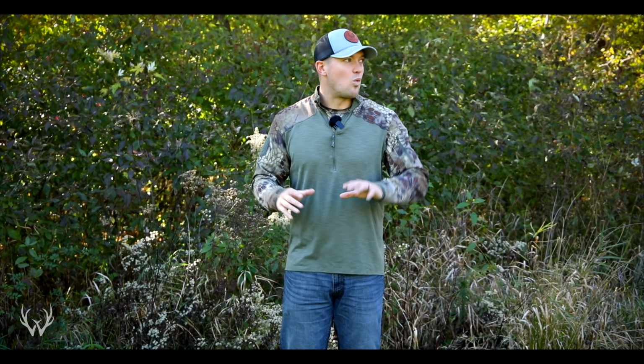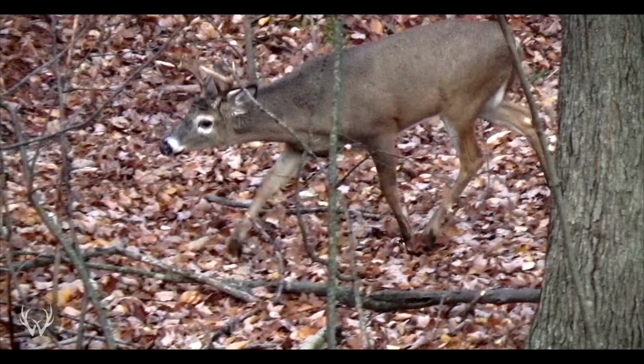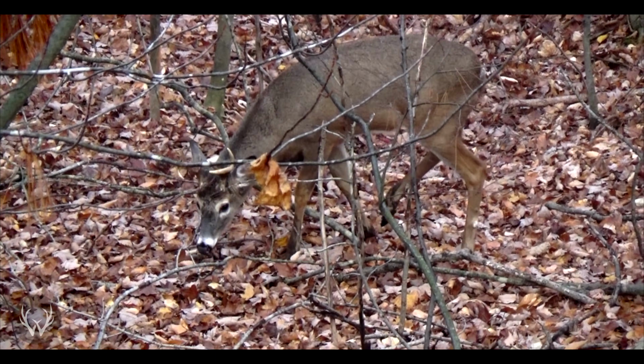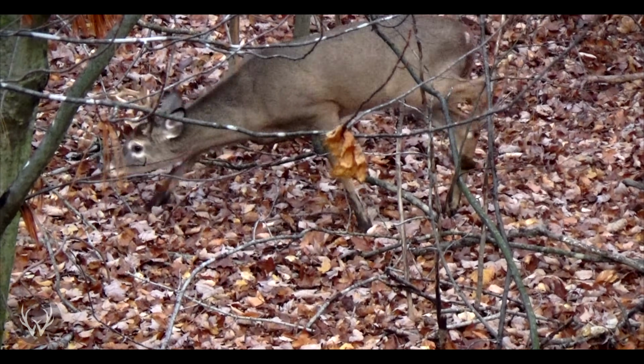Try to take in as much as you can from the stand. Where are these deer coming from? Where does it feel like they want to be going? Are there preferred trails over others? Are they being pinched down or consolidated in any part of your property, giving you a potential high odds stand location? You can learn a lot about your property and how deer move through your property just from observing from the deer stand.